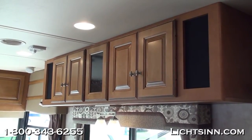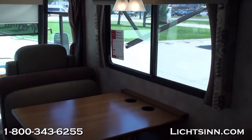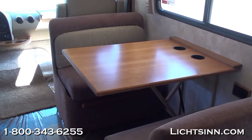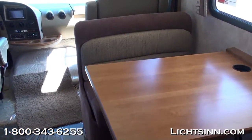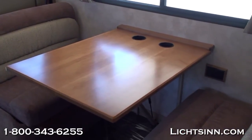There you can see the controls for the jack antenna, which is up top on the roof. You can fine tune it from inside the coach. This Suncruiser 32H does have the upgraded MCD American Duo night and roller shades, along with standard dual pane thermo insulated windows. This dinette on the passenger side of the coach does convert into a 38 by 72 inch sleeping surface.